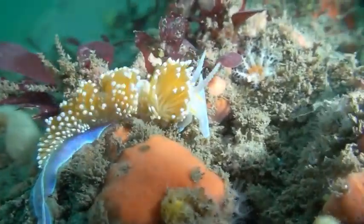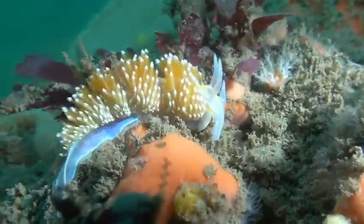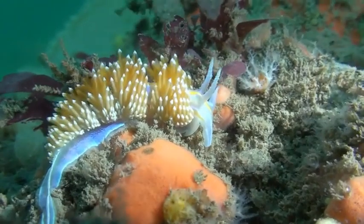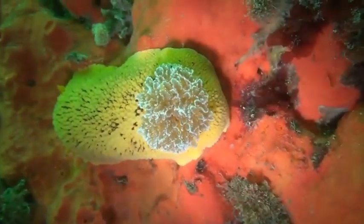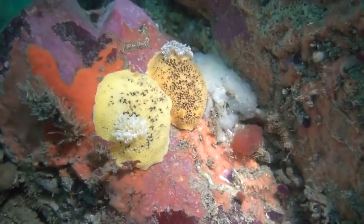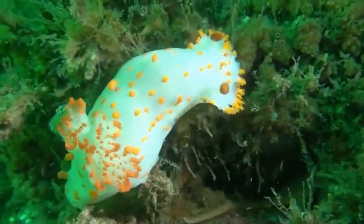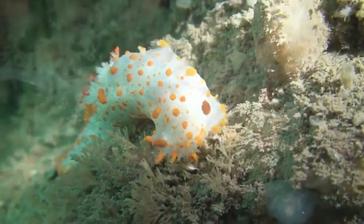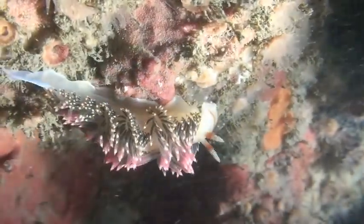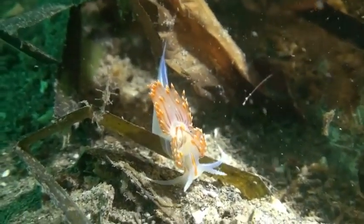There's dozens of different nudibranchs that live down there. Many, many different colors, many, many different sizes. These yellow nudibranchs here actually eat volcano sponges. They eat these bright red sponges. There are nudibranchs that are orange and white. There's some that are rainbow colors. They're absolutely stunning creatures that look like they come from some other place on this planet.